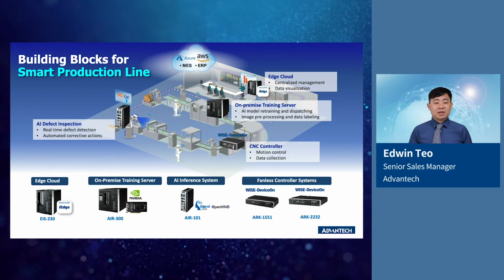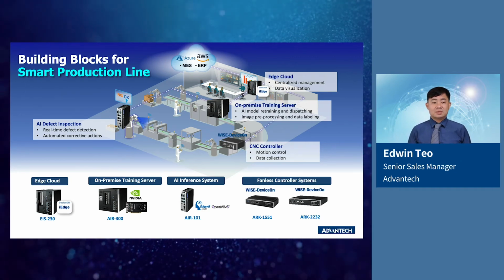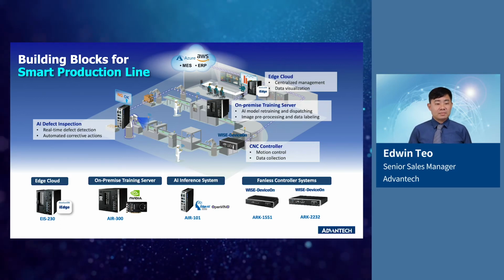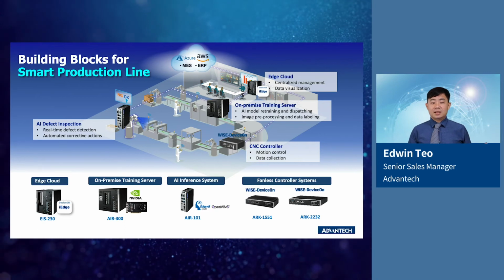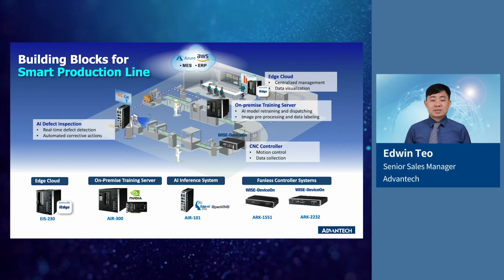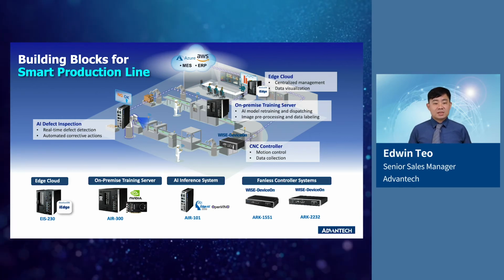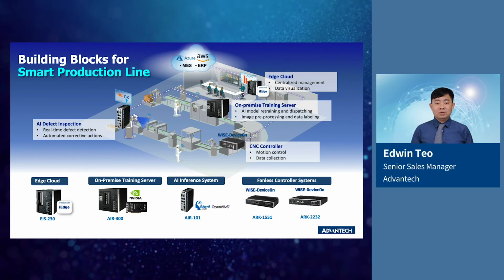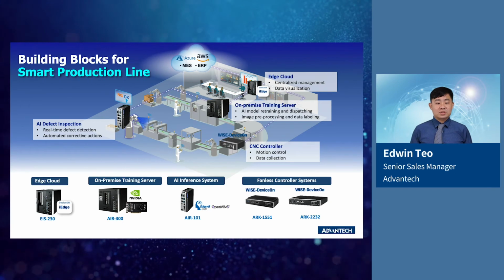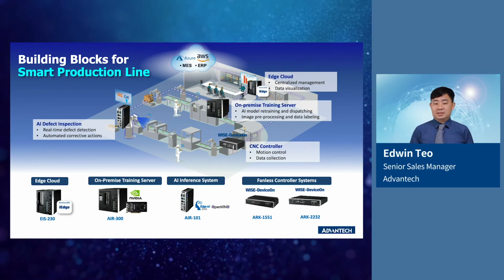For example, you can have fanless controller systems situated near the sensors and actuators, monitor their usage, edge process for faster real-time action, and then relay the data to the backend for consolidation. Some of such edge computers can be deployed with AI accelerators for inferencing, or you can also add in graphics cards or GPUs for acceleration, for training. All these are for edge AI analytics.